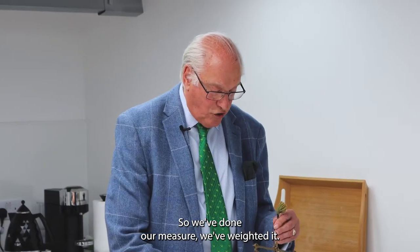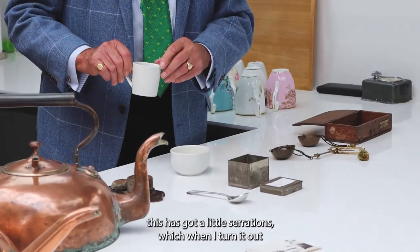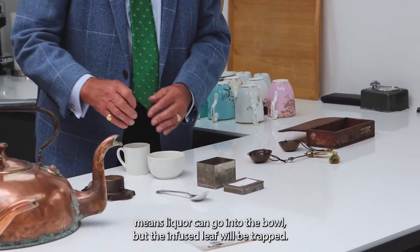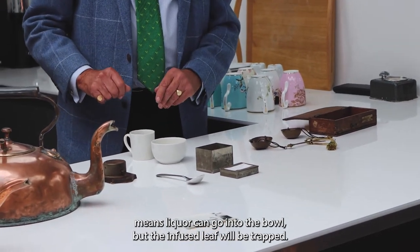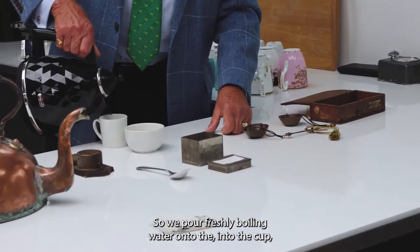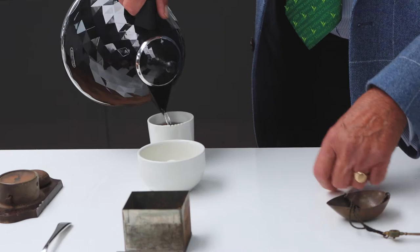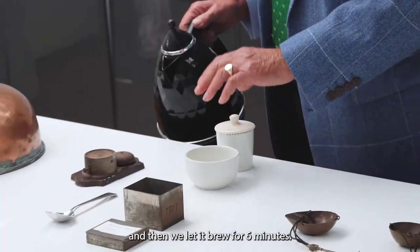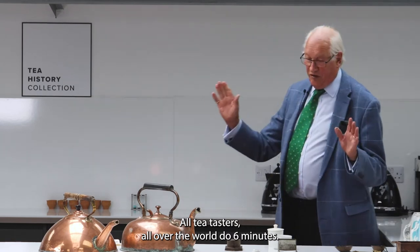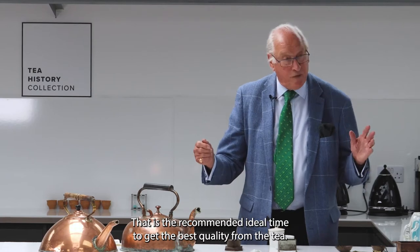So we've done our measure, we've weighed it. It's going into this cup here. This has got little serrations, which when I turn it out, means the liquor can go into the bowl, but the infused leaf will be trapped. So we pour freshly boiling water into the cup. And then we let it brew for 6 minutes. All tea tasters all over the world do 6 minutes. That is the recommended ideal time to get the best quality from the tea.